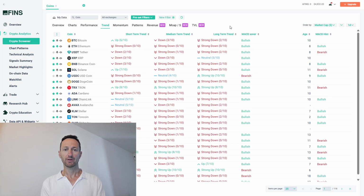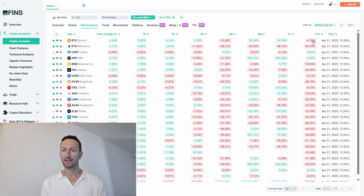But we are seeing some positive near-term momentum in the market. As you can see on the short-term basis, some of the assets like Bitcoin, Solana, Tron are already in an uptrend. In fact, Tron is in an uptrend across the board, but there's some improvements, and we'll cover that as well. But if we look at the performance, clearly, year-to-date performance has been atrocious.